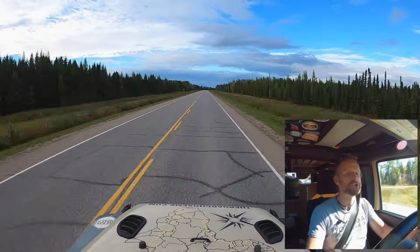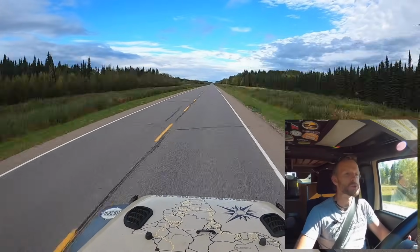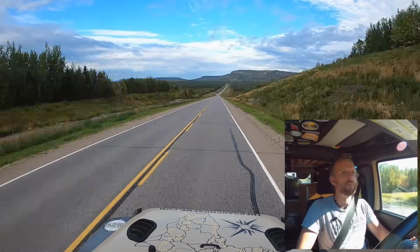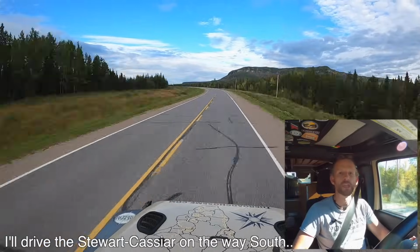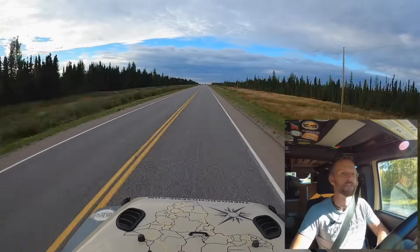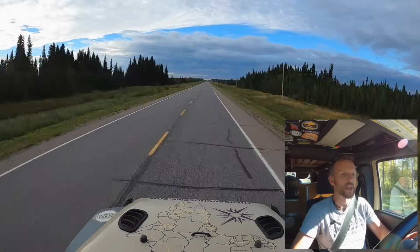Whereas the Stewart-Cassiar Highway is kind of chip seal gravel, so it's really good quality, but not paved for a lot of it. And it's slightly different. It's more in the trees, more in the forest, so you don't often get the same views that you get on the classic Alaska Highway. And you also miss out on all the famous stuff. As I drive up here, I'll show you some of the features of the highway that I love.